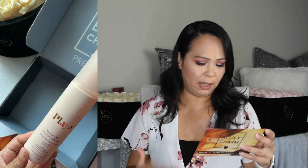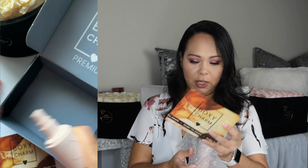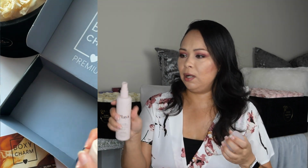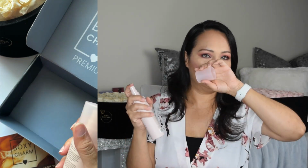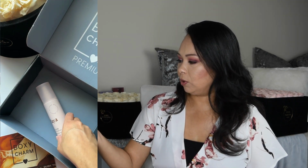Next, I got leave-in conditioner. This is Playa Monoi Milk leave-in conditioner. This one retails for $24. Look how it comes. Ooh, a leave-in conditioner in a spray, and it smells really nice. So I'm loving this. So it says Monoi milk, coconut milk, and Monoi oils. I'm excited about that one. That one retails for $24.